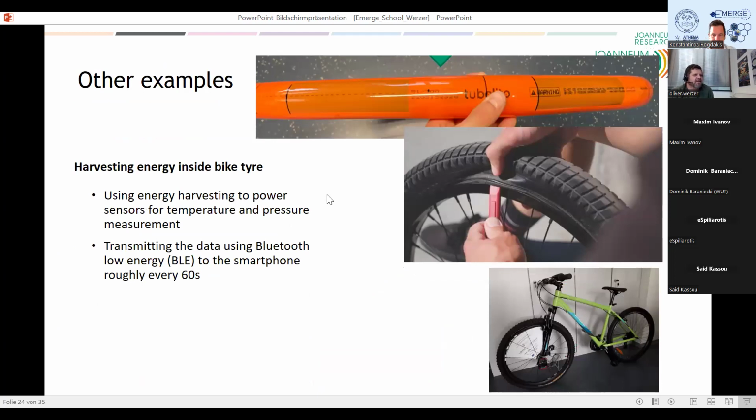Okay. Third thing that we did in the Symphony project is indicated here, that we actually, together with the project partner Tubolito, a manufacturer of tubings for bicycle tires, they want to have information about the pressure inside the tube when you are riding your bike. And the question is how you can do this. There are a couple of different ways, but one idea was to actually use energy harvesting on the inside of the tubing to actually get all this information out from within the tube.